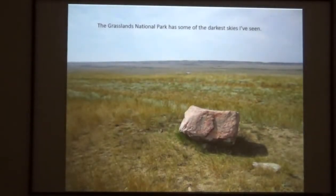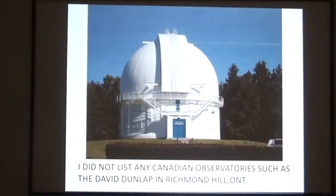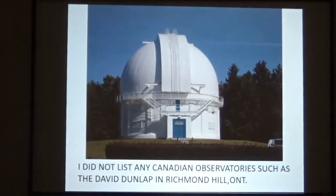But Penny and I did spend one evening in Grasslands National Park in southern Saskatchewan, and it is really dark there. There's just nothing there. We stayed in a town called Val Marie, and there's an old nunnery that's been converted into a hotel, and it was quite a neat place to stay. The ceiling's about 12 feet high, and it's 100 years old. It's quite a neat place. I didn't do any Canadian observatories like the David Dunlap and so on.